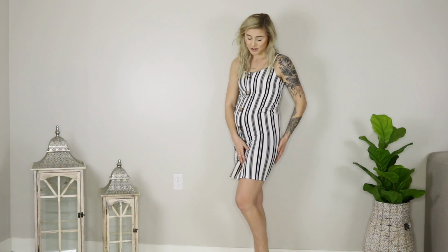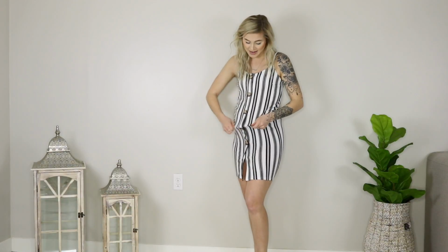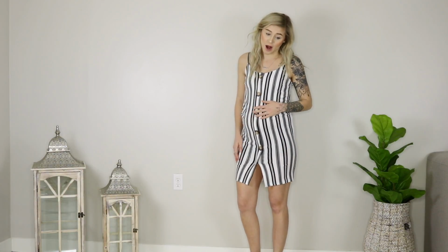Now this dress is pretty tight. I don't have a lot of room to move in it. And I'm a little bit nervous because it fits me kind of perfectly at 19 weeks. So I'm a little nervous that when I'm 25 or 30 weeks, when I'm actually starting to be able to wear this, I probably won't be able to wear it. But the nice thing is that I probably will be able to wear it when I'm not pregnant.